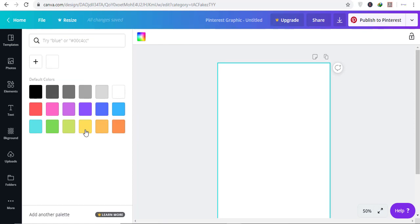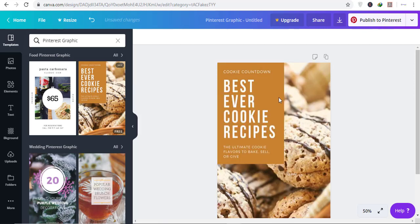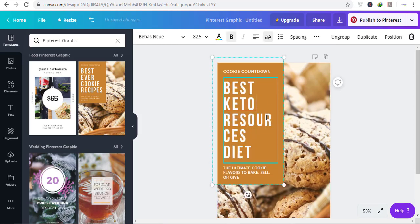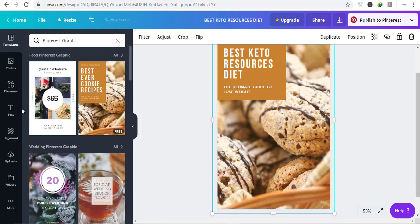Let's suppose I click on that image, so that image has been added. You can also add a few templates. There are free templates and paid templates as well. Let's suppose I add that template, so that template has been added. You can fully edit that template. You can also add different images. Just move to the photo section and pick different images. There are free images and paid images, so I recommend you choose the free ones.